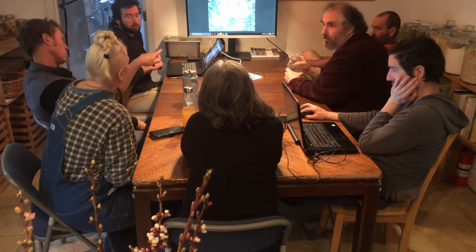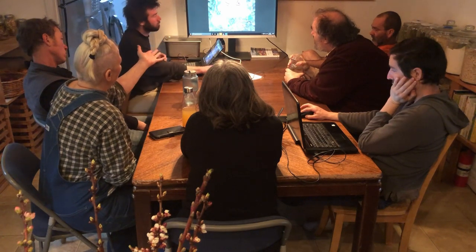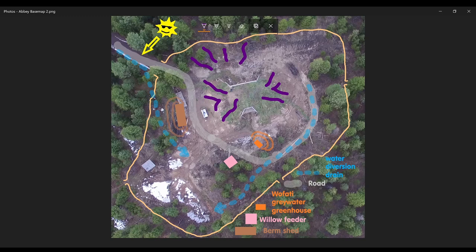Question. Yes? Where the in-ground, or I guess, what did you call it earlier, the wofati greenhouse, is that going to be open or covered on top? So Siri's got those kind of curvy lines on the back. That's where there's going to be a mass with a membrane over it.